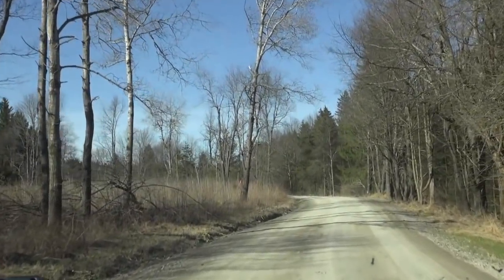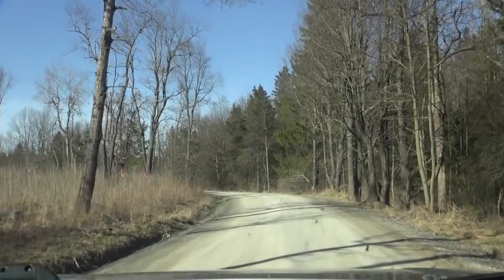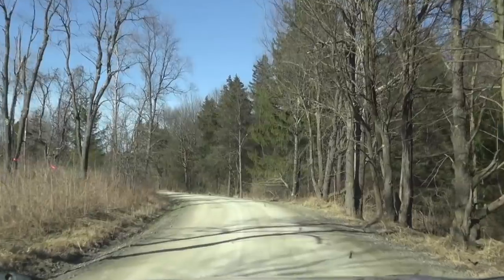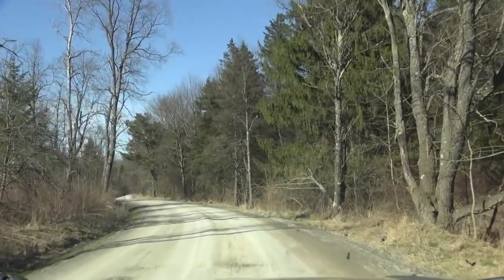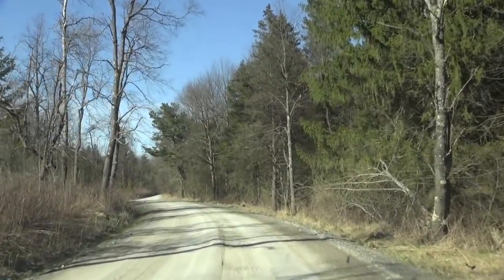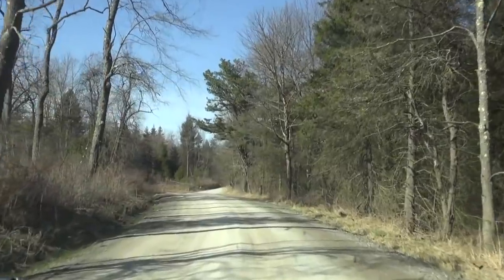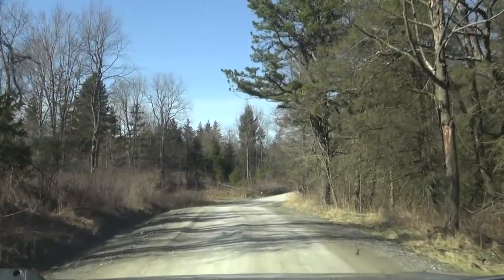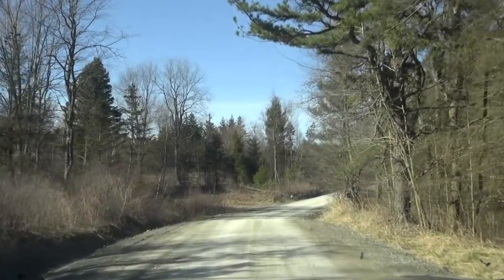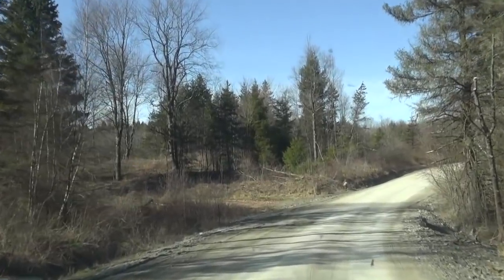What you have to remember in this area is the road that is here now was not exactly where the road always was. You can see it best if you look at aerial maps and LiDAR maps and so on. You can see how the road kind of swerves back and forth from where it had originally been, mainly to straighten out the road for the most part.